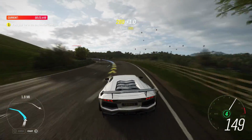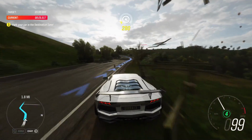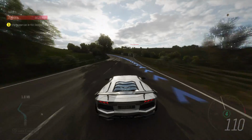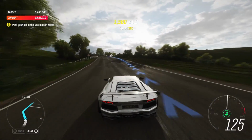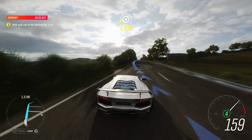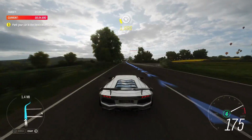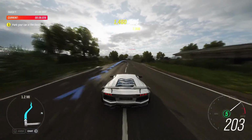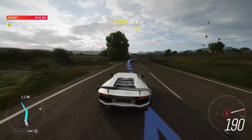I mean, they have to give us time to get over there. Although, can we change cars? No, we cannot change cars in this. We just got our Lamborghini to go ahead and drive on over here. At least we chose a decent car for this. So here we go, guys. 1.4 miles, you know, not very far. We'll be there in pretty much a heartbeat.